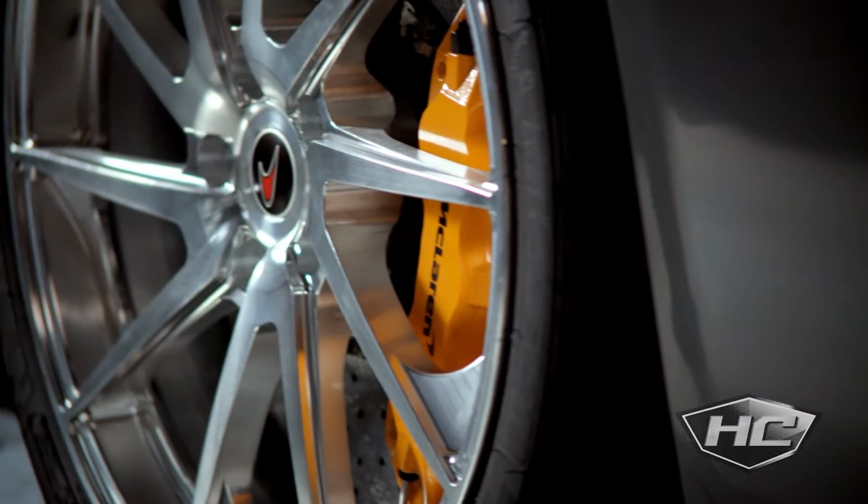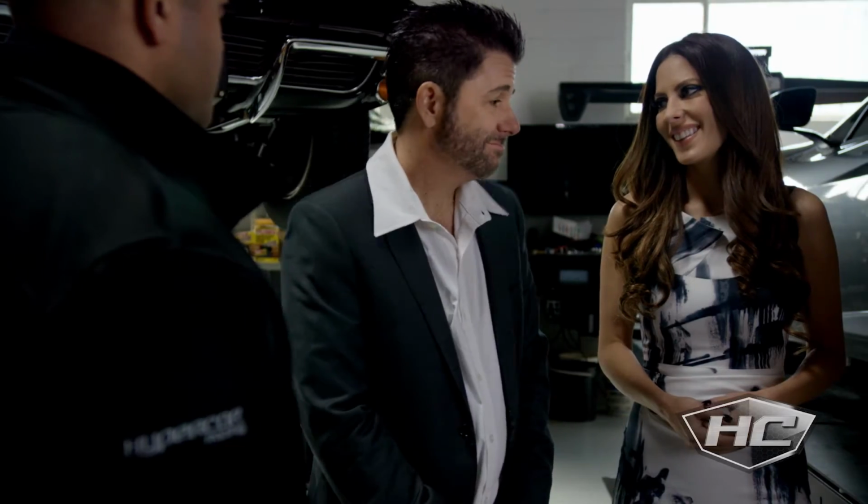That's our only focus. So my friend Dave, he's got a couple McLarens, and he doesn't think anything can be improved. I want to show him this car. I'm confident we can impress him. Mind if I drive? Sure.